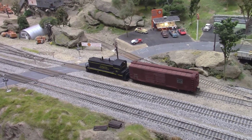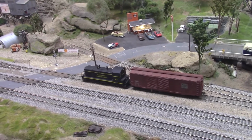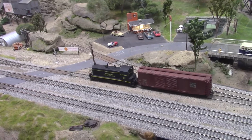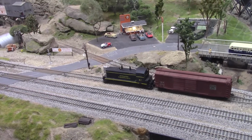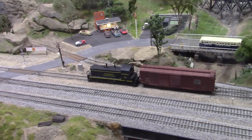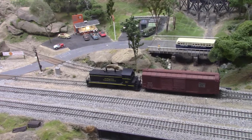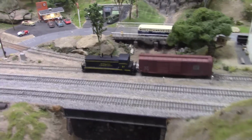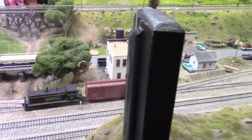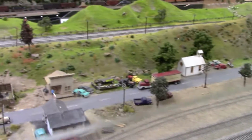Okay, he's gonna... Are you gonna pick up cars? The horn on that diesel sounds more like a truck horn than a train horn.